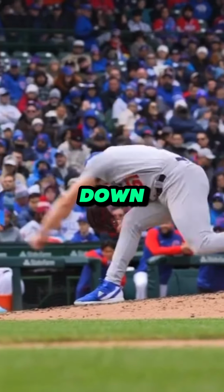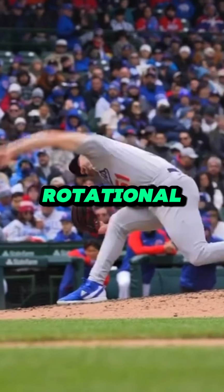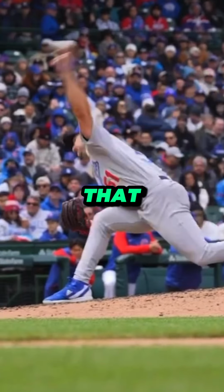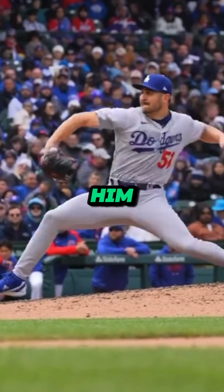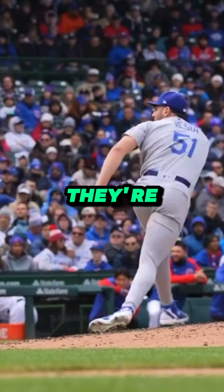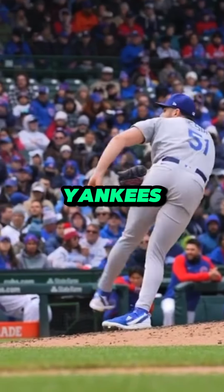He gets way down there more than most people. And when you mix that with the rotational energy that he's turning off to the side, and then the release point like that, it's going to result in the ball staying pretty true to wherever you released it. And that's what allows him to have this outlier fastball that makes it a unique look for hitters since they're not facing it consistently. And it'll be interesting to see how he does against the Yankees in the World Series.